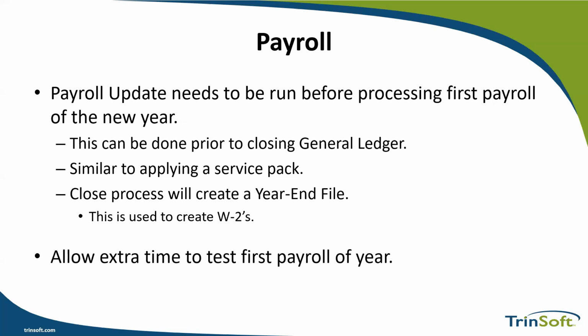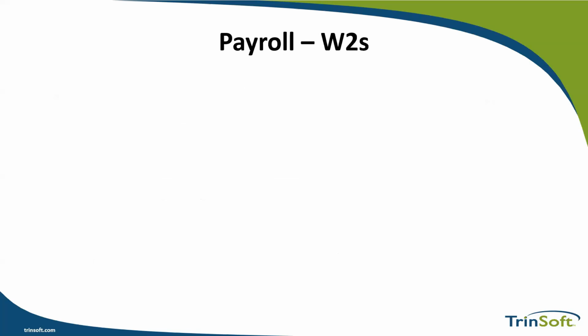So I really encourage my clients on GP, take a few moments, set your calendar, look at a calendar, understand when your last payroll of the current year is, and when your first payroll run of the next year will be, so you can plan accordingly on when to make this year-end close process.